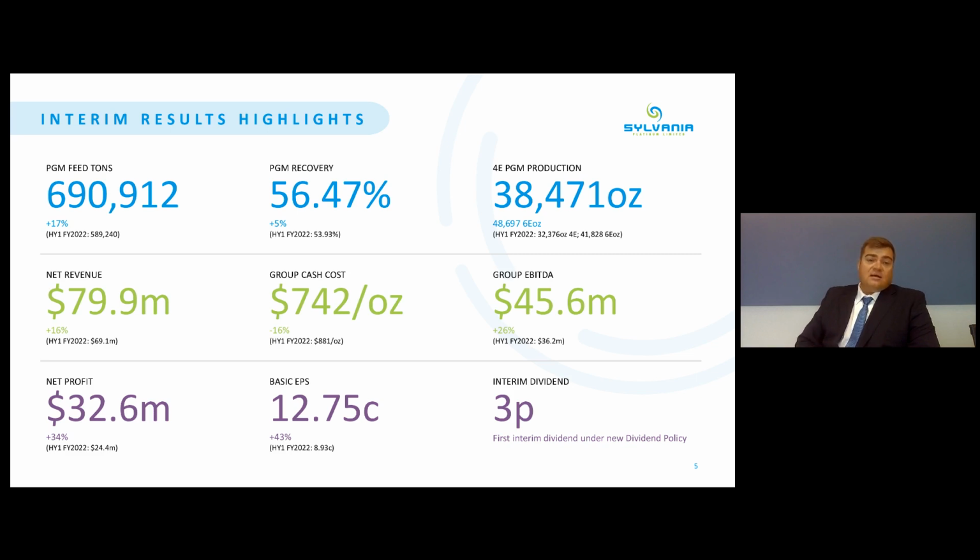On the finance side, you can see that we have had very attractive and significant growth in our net revenue as well as net profit figures. Net revenue is up about 16% on the comparative period, and net profit approximately 34%. Besides the fact that it was driven by the higher ounces, I mentioned earlier that we had a slight reduction in the basket price, but the sales adjustment we received was a slight positive adjustment in this period compared to a negative adjustment in the previous period. That's why these increases in revenue and profit are proportionally higher than just the production increase.